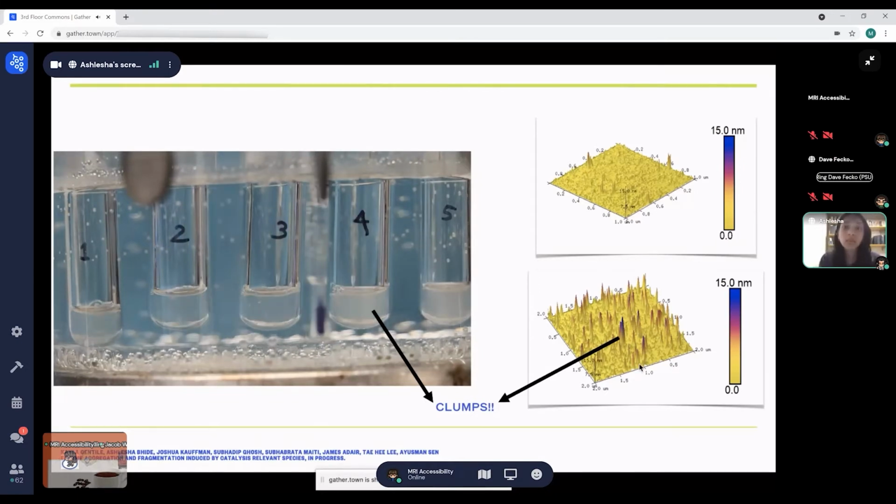Understanding why these proteins clump together is the first step towards finding a cure for Alzheimer's disease and improving the lives of more than 100 million people in this world.